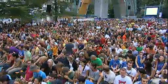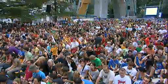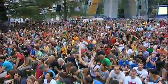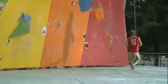Amazing setting here in Arco. Big cliffs looming above us. Castles in the background. Cedric Lachat out. Gentle clap from the crowd.